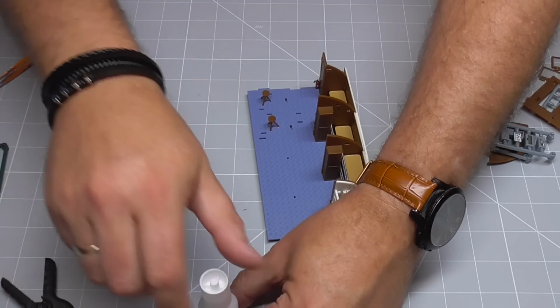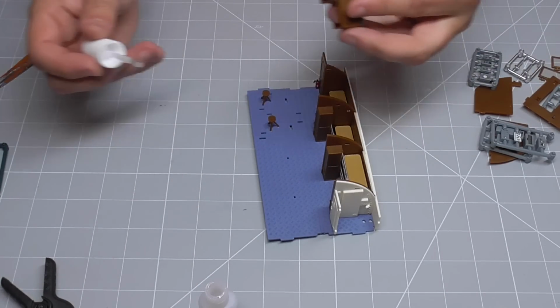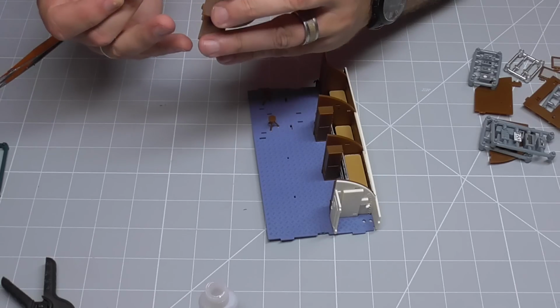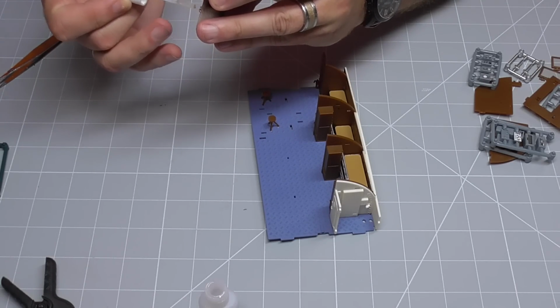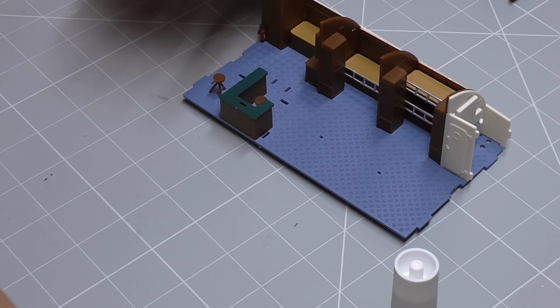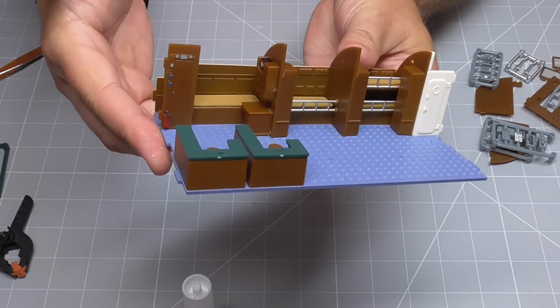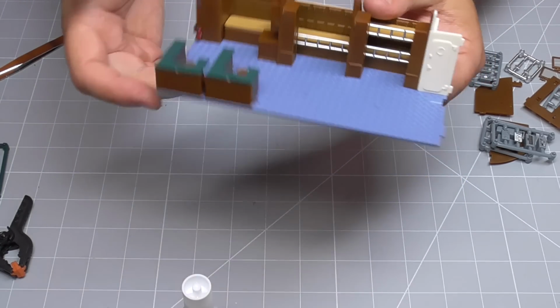And as you can probably imagine, these are going to be going around the stalls. So again, I'm just going to be dropping some glue just on the sides of these lugs. And put one in there, and then just put the other one next to it. That's how that's looking. Very good.